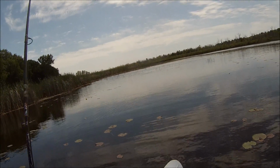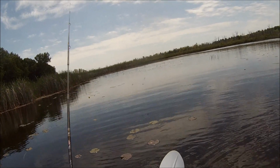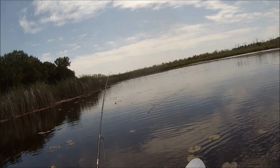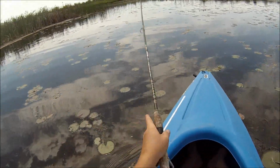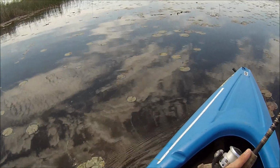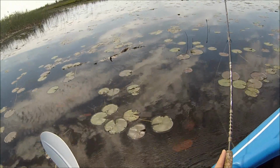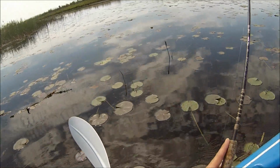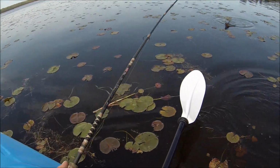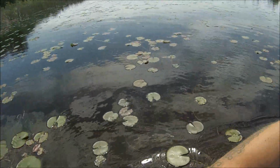Fish hit that as soon as it hit the water. Let's see if he'd come back for it. Yeah, sometimes you land near them pike and they'll hit it faster than you can blink. Ooh, I just spooked something big there. Oh, he's after it. Oh, and I missed it. I am off the ball. I can hopefully get another cast at that.